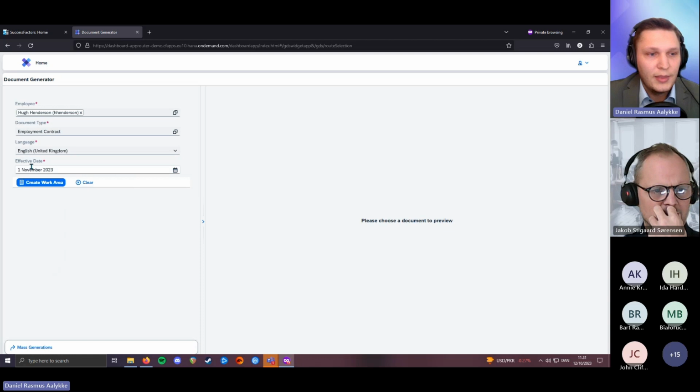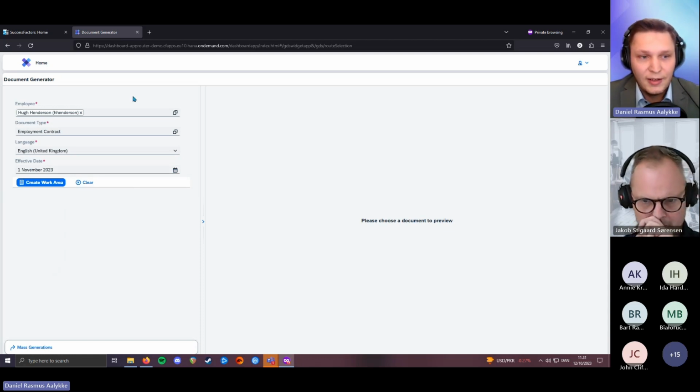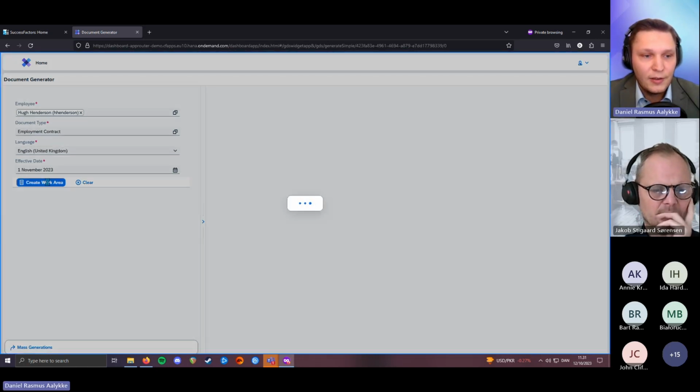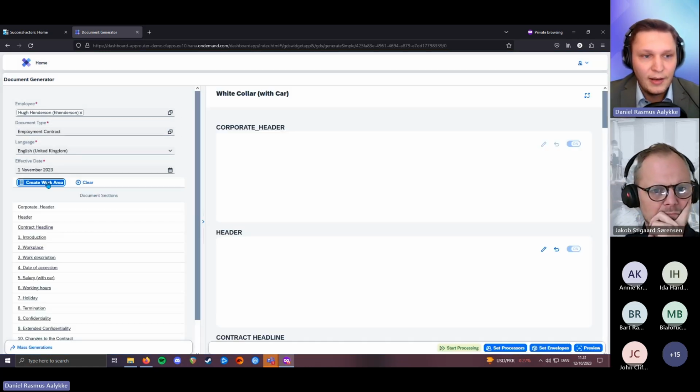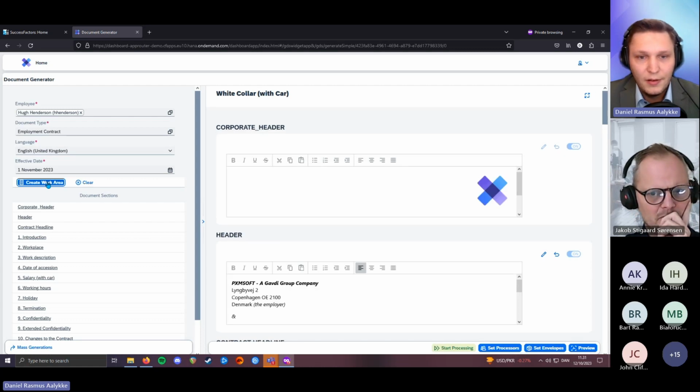It's important to note that creating the contracts in our program here doesn't change the master data. The master data for Hugh Henderson's new position here should be changed beforehand in SuccessFactors because we're working with effective dated data. That means when I generate this contract, it will select a variant of this contract based on his master data. And in our case here, it's been set up that if you are at level VP or above, you will have a car as part of your contract.